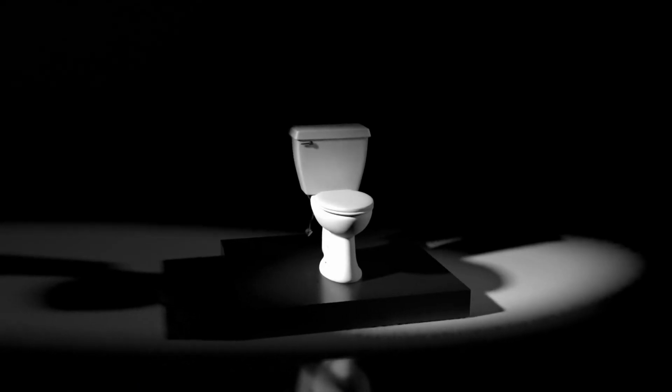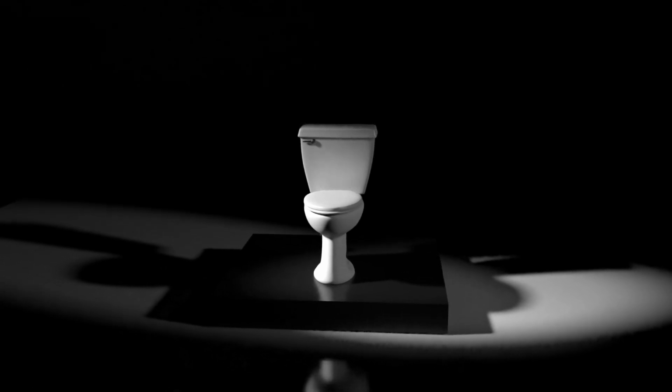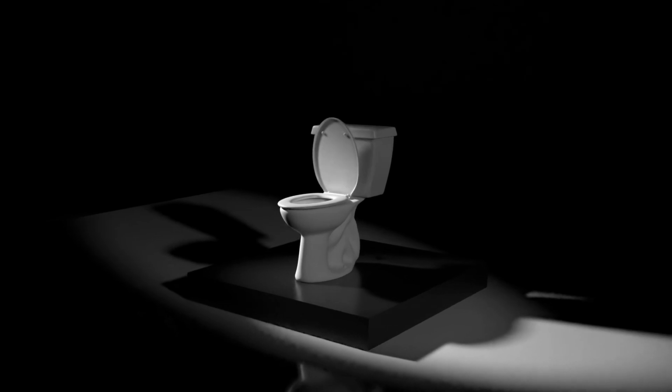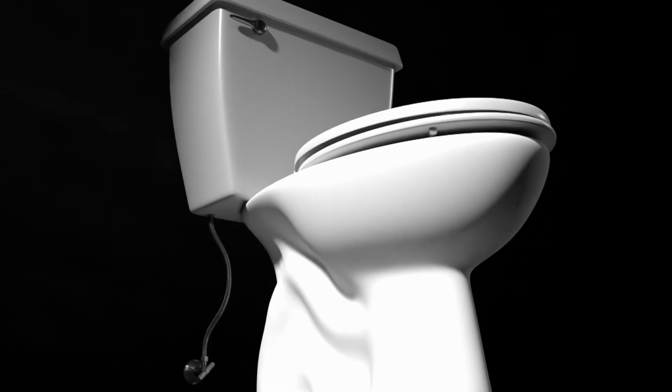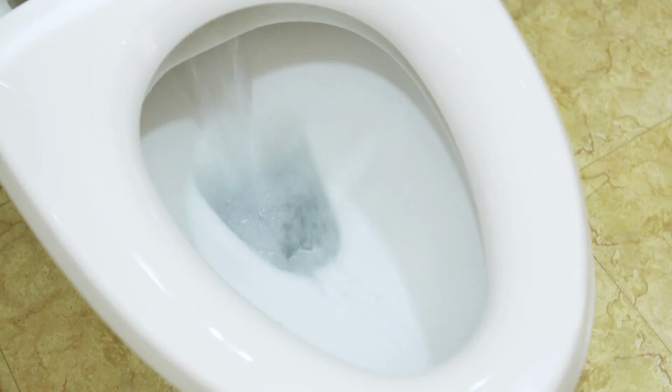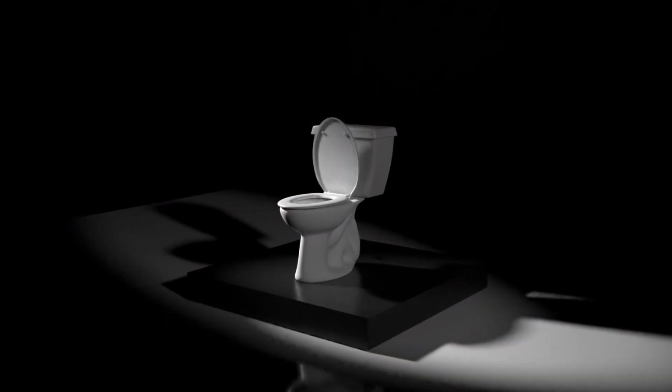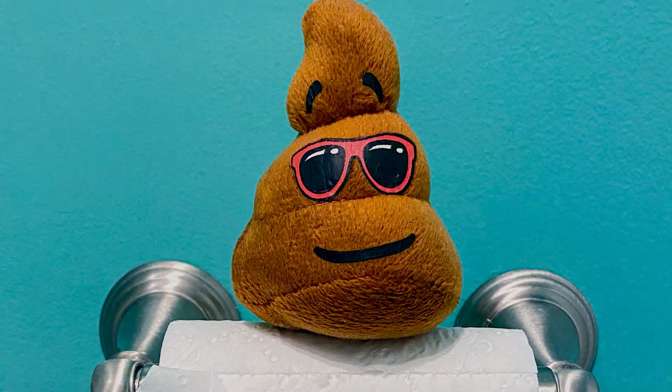Behold, the toilet. The amazing, the ingenious, the glorious toilet. Push that lever and everything inside gets swept away. You never have to think about where it goes. It's gone, like magic. But hold on, it's not magic. What you flush down the toilet or put down the drain doesn't magically disappear.